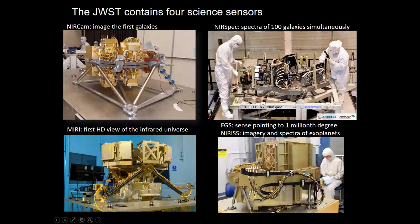Here in the upper right is the main near-infrared spectrometer on the JWST. This is a very unique spectrometer in that it is a multi-object spectrometer. This is a spectrometer that can obtain spectra of 100 different objects simultaneously and keep those spectra separate.